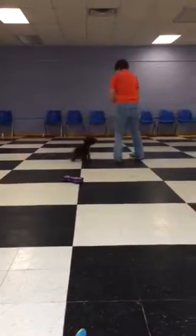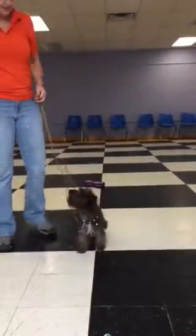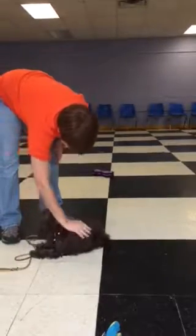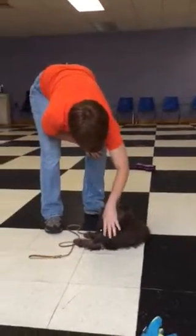Down stay. She loves to do her down stays. So when we teach it, we just have them sit first. Sit. Down. And then we tell them down. So you just motion from her nose down to the ground. You can point, it can be a flat hand. She's just going to follow your hand all the way down to the ground.